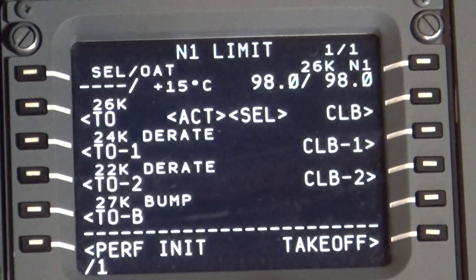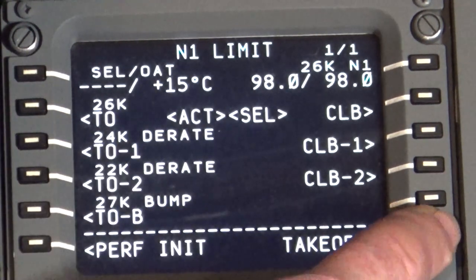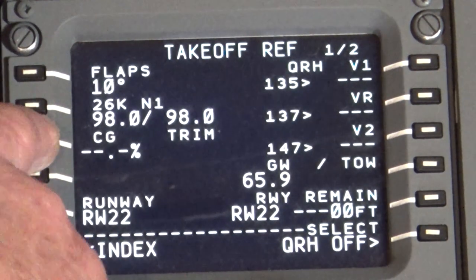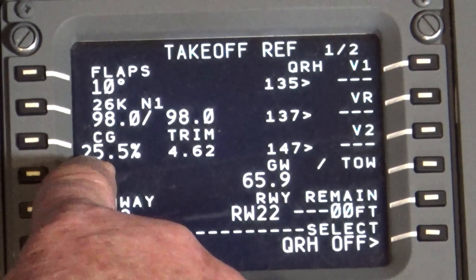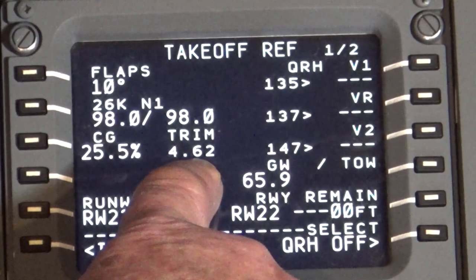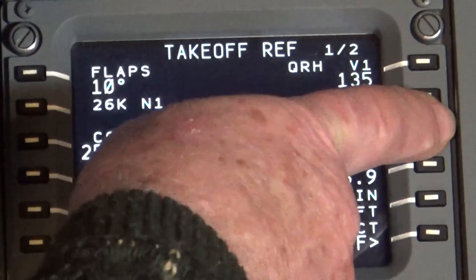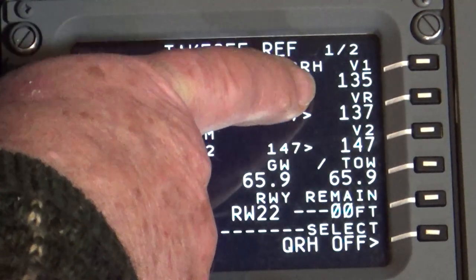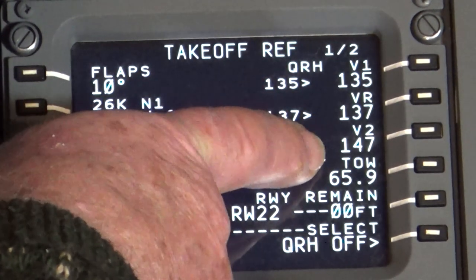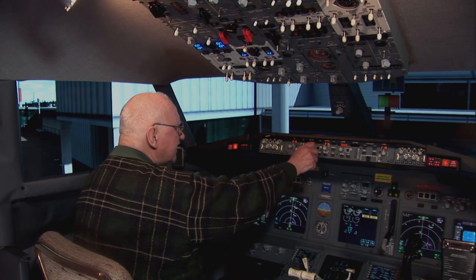We'll take the 15 degrees outside that it is. We won't bother with derates or bumps. Go to takeoff, we'll be using flaps 10. Double click the center of gravity and it gives us the center of gravity of 25.5. The trim is going to be 4.62. One click on each of these three gives us the V1, the rotate speed, and V2, which is liftoff, of 147. So I'm going to put 147 now into here.